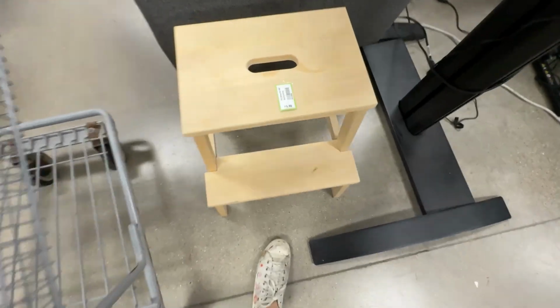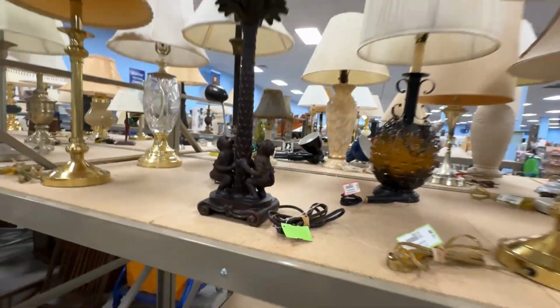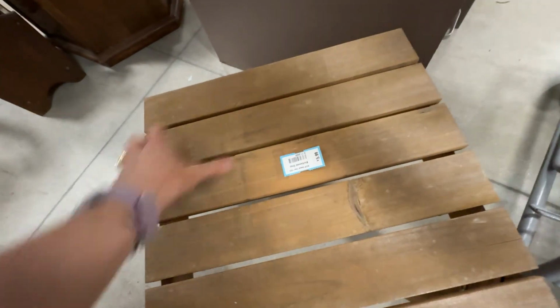This is the second one of these stools that I've found in the last couple of months, and I love it. I'm keeping it just for use at the store. Anybody need a monkey lamp? I picked up this little wooden side table that I think is meant for a patio to use as a display in my store.